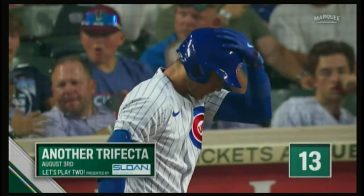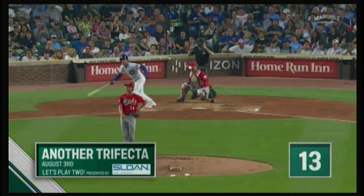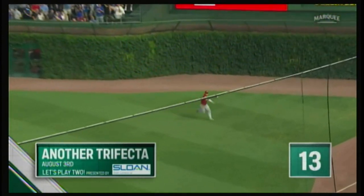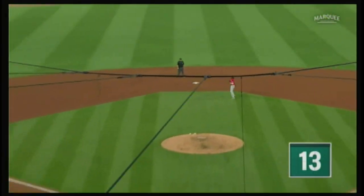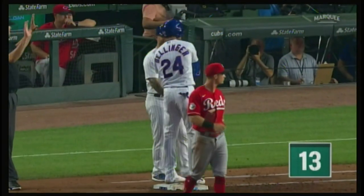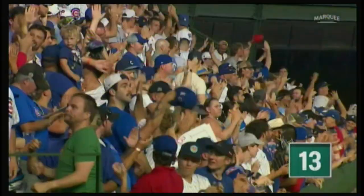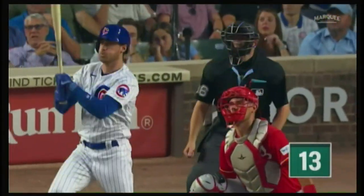Thursday's third inning was crucial for the Cubbies as they scored a trifecta of runs. Swinging, a line drive, right field, base hit. The Cubs are going to take the lead. Fraley gets it back in. Coming in to score, Nico Hoerner. Ian Happ goes to third. Run scoring single, Cody Bellinger. Cubs lead 2-1. Yeah, that has been his MO lately.